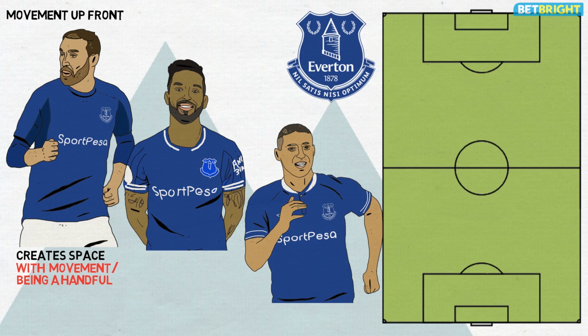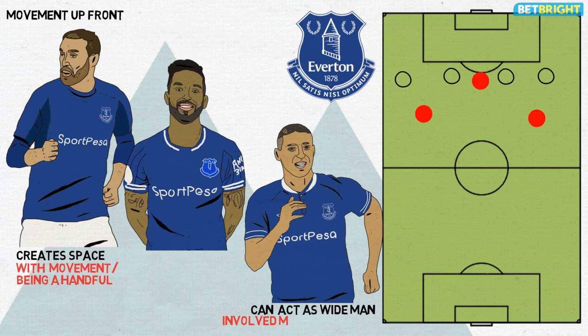Richarlison, by contrast, drops inwards or pushes forwards at an angle, either running off Tosun in towards goal or driving forwards from a deeper position, again towards goal, or staying available as a passing option infield. Now that's not to say the Brazilian cannot act as a wide man, but he tends to look to involve himself more centrally despite starting higher and wider, while Walcott starts deeper but moves wide.